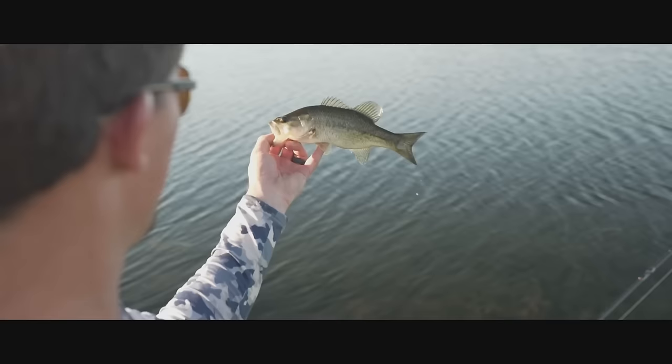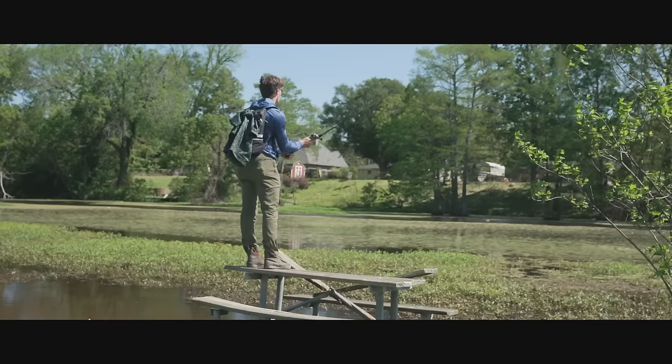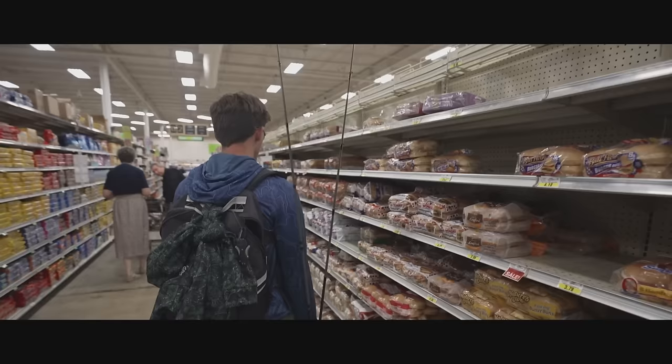You see, most anglers flock to the state for ravenous redfish in the saltwater marshes, or if you're a bass angler, you might find yourself in a maze of cypress trees flipping roots for largemouth bass. But we're here for an entirely different goal.